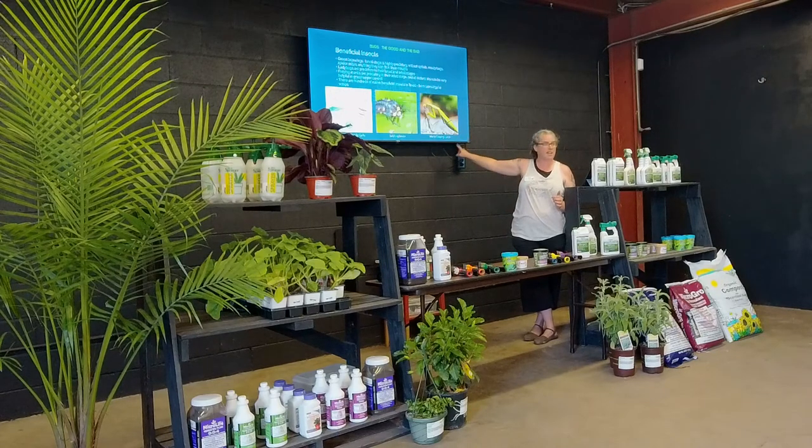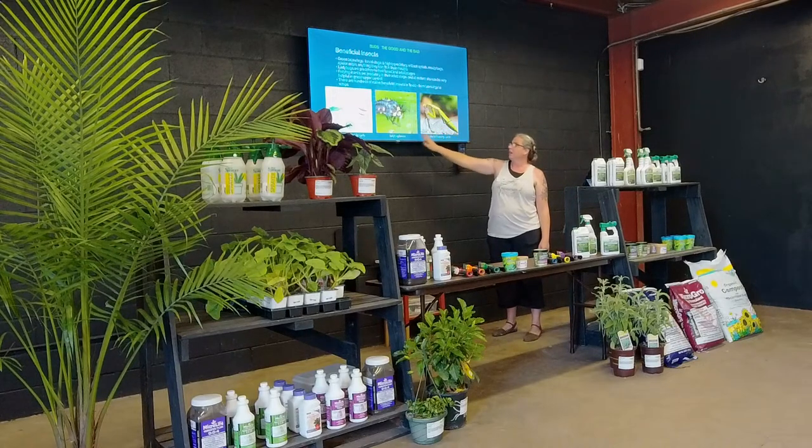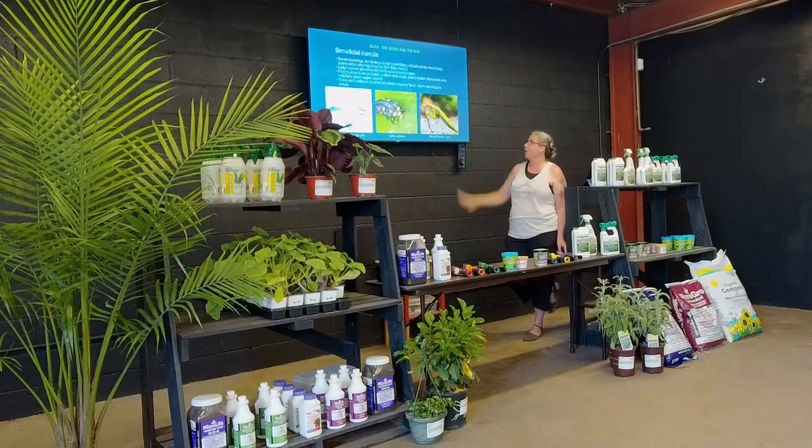So I release mantis in my yard probably twice a month. They are really going to be our biggest predator of larger plant damaging insects than anything else, because they are just bigger themselves. There's no way a ladybug larva could eat this grasshopper. It would probably be the other way around. So mantis, they're really cool.